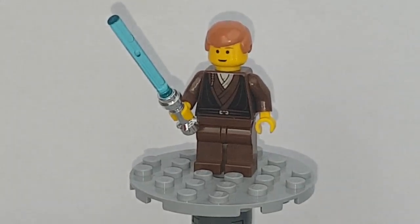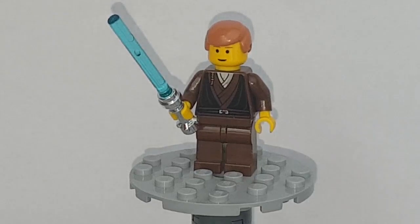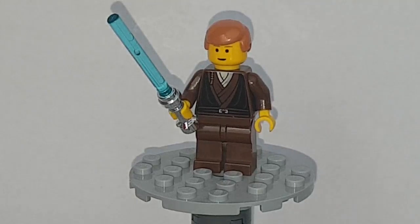I don't have a lot of the minifigures from the prequels. If you watch the room tour, you'll have seen my tub, or tray, whatever you want to call it, the slide out things. There's not a lot of prequel minifigures that I have. There's not a lot of them in general. Out of all the Star Wars movies, Attack of the Clones, I think, gets the most neglect. It barely ever gets any sets.